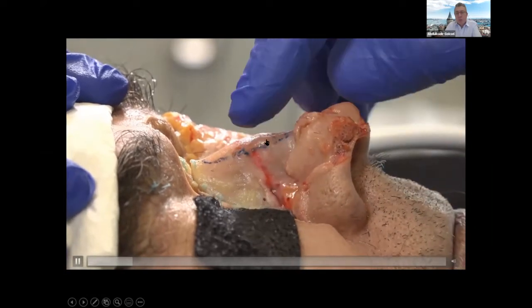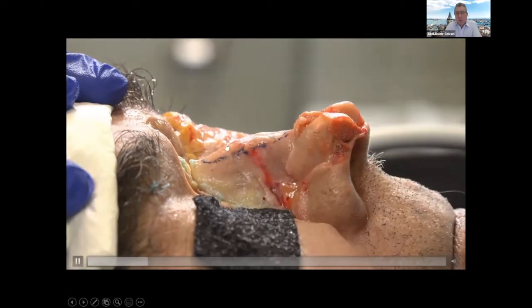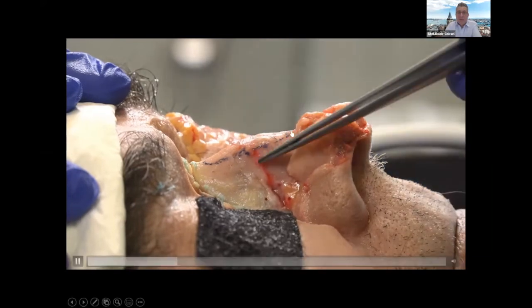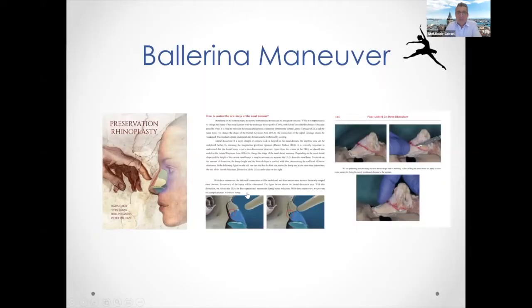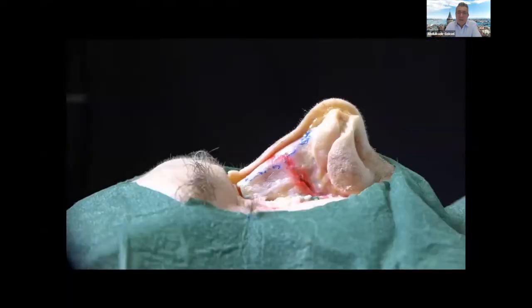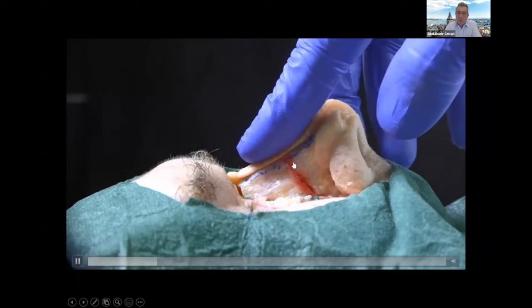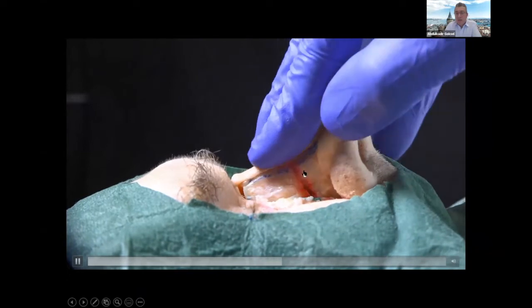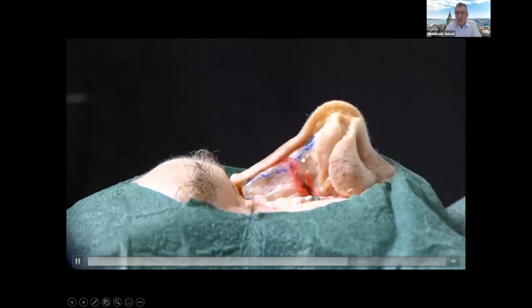As you see, once we push down, the shape of the nose doesn't change. You can push more, but the shape is still the same. You cannot make it flat easily. So the ballerina maneuver lets us make it flat. It's a kind of flattening maneuver. I just dissect the sidewall, not the dorsal keystone area, just the lateral keystone area. I don't cut the cartilage. It's just a smooth dissection. Once you push down or let down, the shape of the dorsum changes, because this is three-dimensional anatomy here. If you don't do anything on the sidewall, you cannot create a flat or curved dorsum.